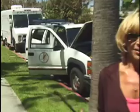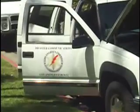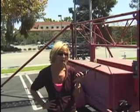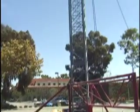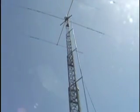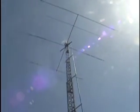And right in the middle of the nerve center are the ham operators and volunteers and their vehicles equipped with all kinds of different radios to help them communicate with each other. Could be the fire department, the sheriff's department, the police department. So one radio can talk to another. They're like the switchboard operator. No matter how sophisticated your radio, what's really important is the height of the tower. Whoa!